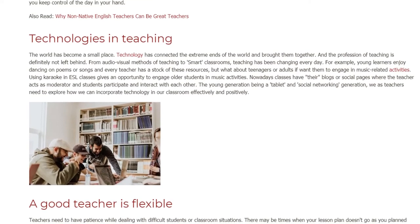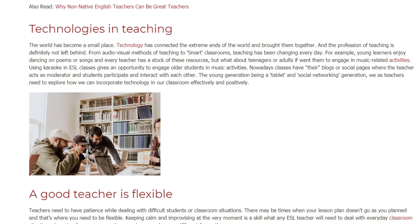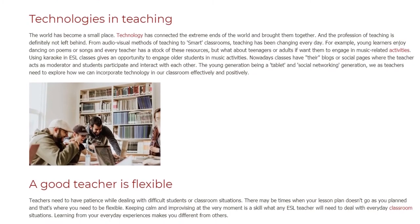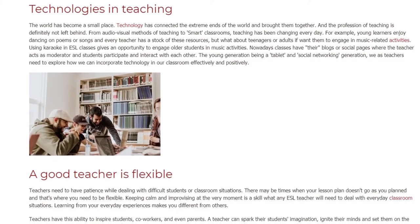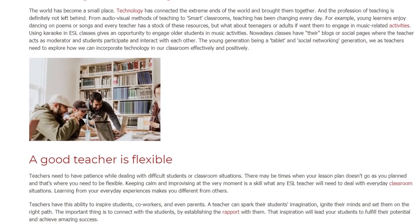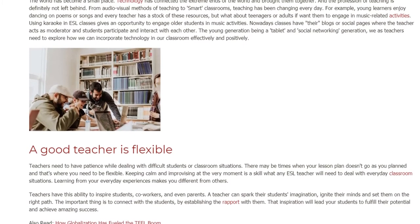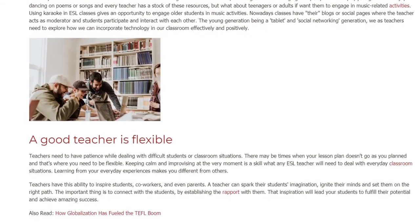A good teacher is flexible. Teachers need to have patience while dealing with difficult students or classroom situations. There may be times when your lesson plan doesn't go as you planned, and that's where you need to be flexible. Keeping calm and improvising at the very moment is a skill an ESL teacher will need to deal with everyday classroom situations. Learning from your everyday experiences makes you different from others.